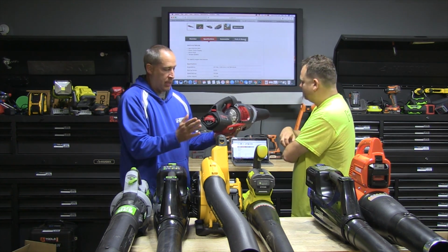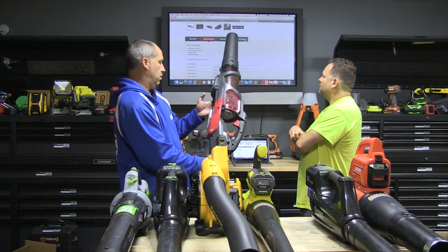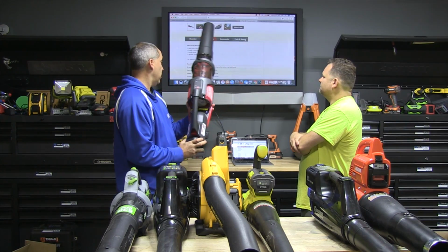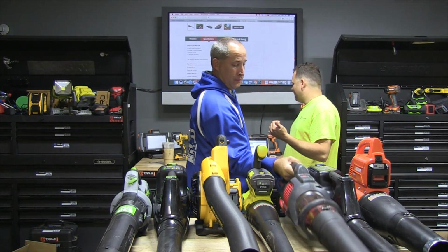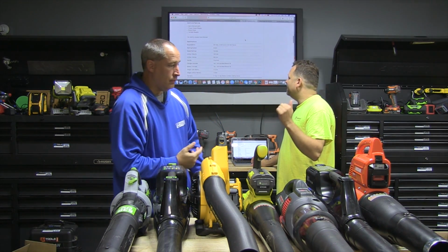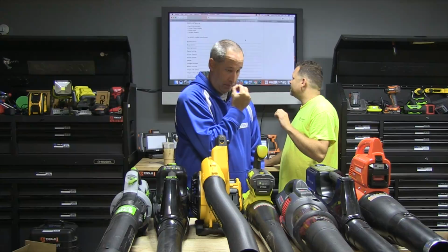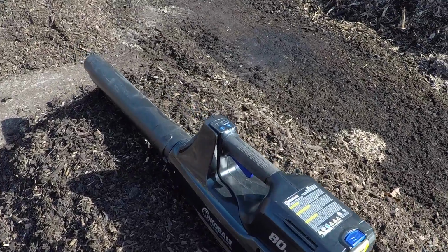Both, kind of. So this has a 4 amp hour battery, and this is 40 volts, right? Yeah, 40 volts. This one actually, I believe, weighs the most, but it's powerful. At 545 CFM, 125 miles an hour, it's got the most CFM of every one here. And it does weigh 11.3 pounds with the battery. So very powerful, and a 5-year warranty on that, not bad.